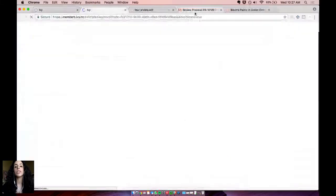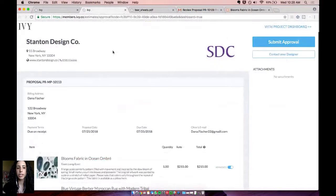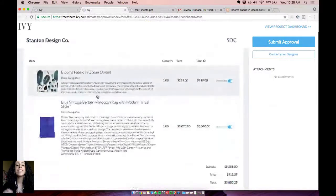Your client will receive in their email inbox an email from your firm with your logo. It has your firm's information, and they don't need to create a login or anything. All they need to do is click View Proposal and they're taken directly to their landing page here, which once again is branded with your firm's information, and it's so easy to do. You have your firm's logo, your location, and this is what your client sees.